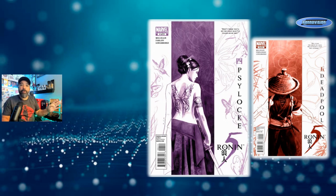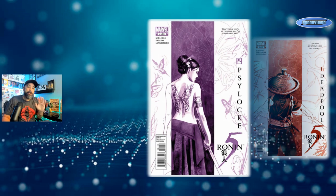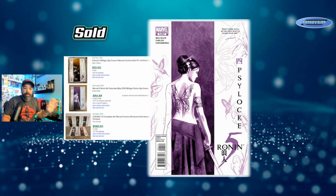I mean, I talked about him already before. There's a whole artist retrospective covering him. That's a great cover. And then Deadpool there on issue 5. So, a 5-issue run. Pretty cool stuff if you can find them out there. I grab these anytime I find them, especially if you can find them for cheap. Any issue I grab, but that Psylocke is probably, like I said, the gem of this group.